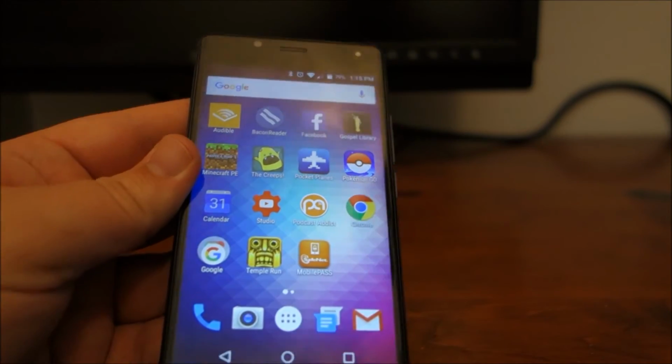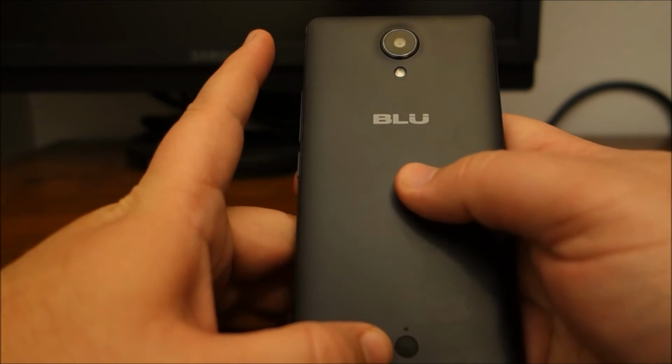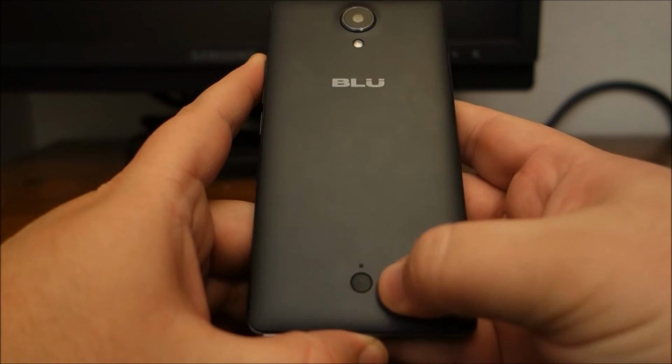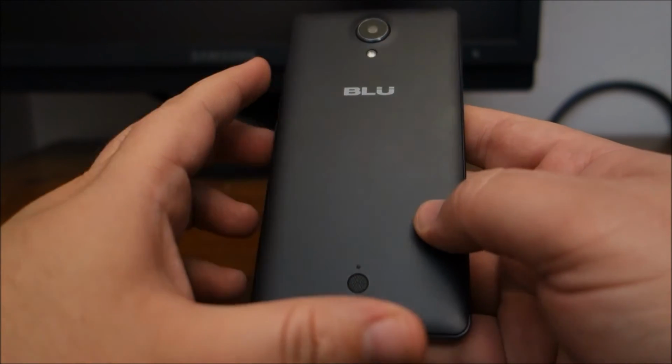A couple things I don't like about it is the speakerphone here on the back is not loud enough. You turn the volume up all the way and it's still quiet, at least to me. I'm a little hard of hearing, so I use my speakerphone, and most phones are okay. This one's a bit on the quiet side.